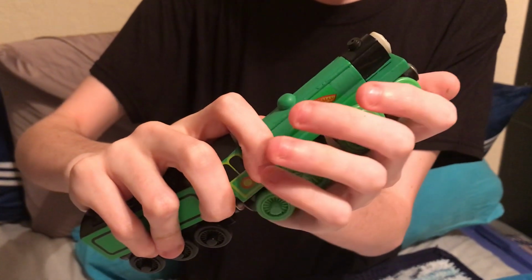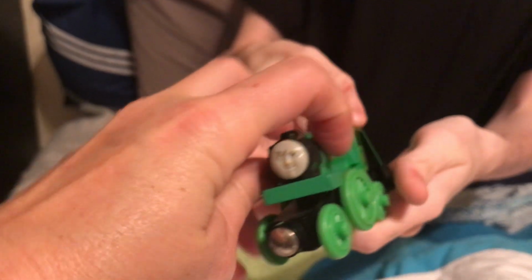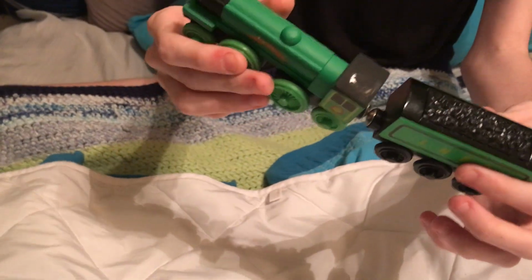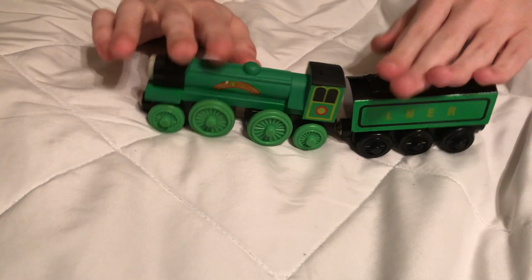Boy, do I love this character. This was a character who I've never actually gotten my hands on, and he's just a really good character, especially if you look at the Railway series. Flying Scotsman is one of those important characters because he was one of the first engines to go 100 miles per hour, and he is Gordon's brother.